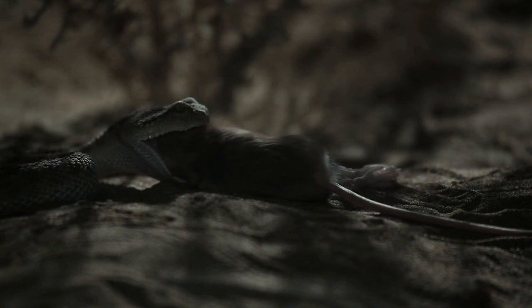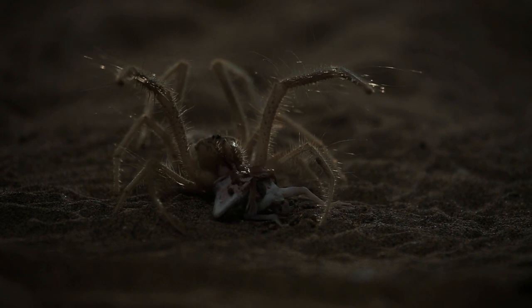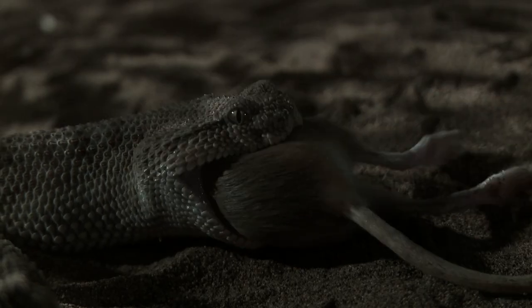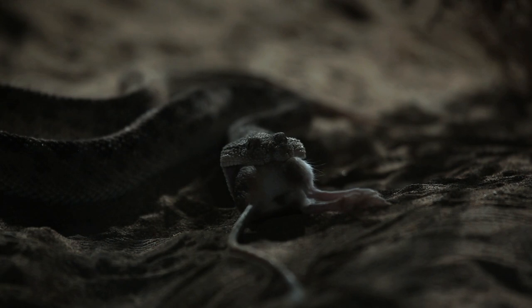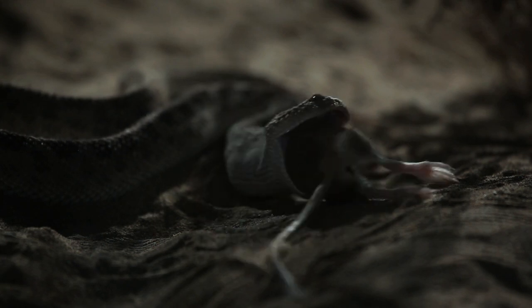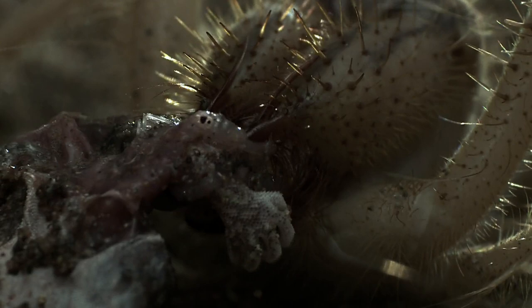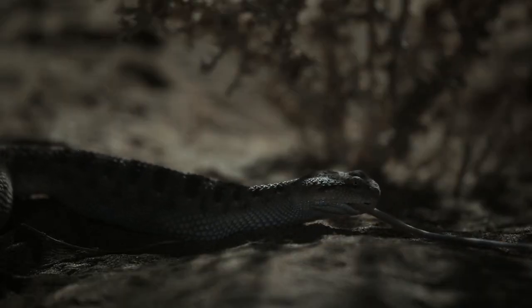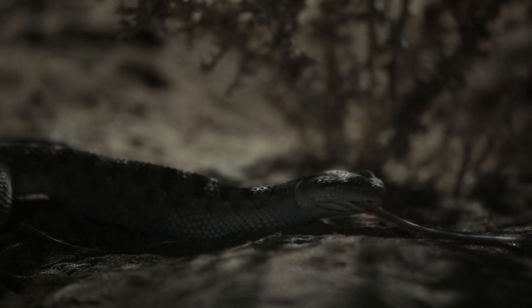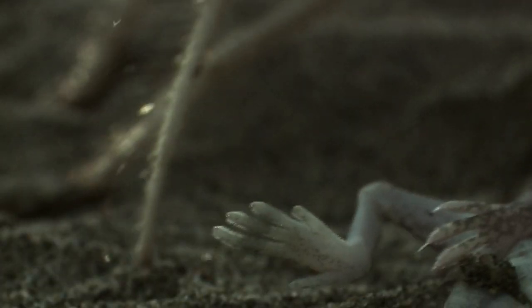Both predators start eating their prey. The adder swallows it whole, but the tarantula chops it into pieces. This big tarantula can turn a Dorius gecko into a mass of skin and bone in a few minutes. It's the same story every night in the Abu Ghoyer Desert.